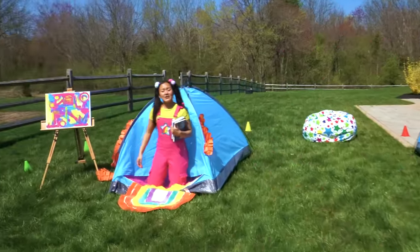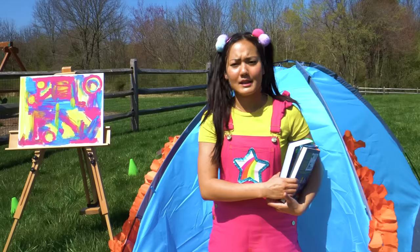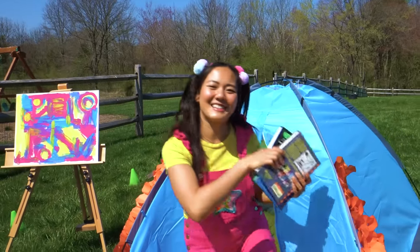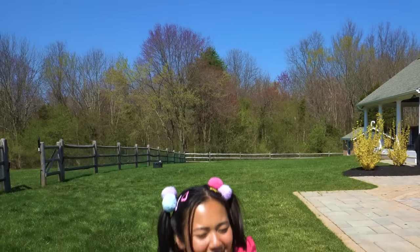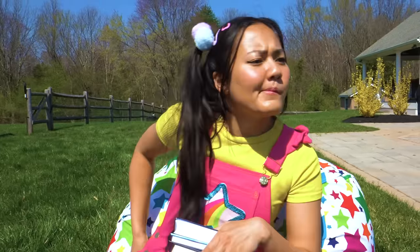Jimmy's right. You should definitely have some activities to pass the time, especially when you're gonna be out here for a long time, like this, which is why I brought some of my favorite books. There's nothing like a good book. A good book and a soft beanbag chair. This is a great idea for Jimmy too. Oh, I wonder where he is. Is he asleep?